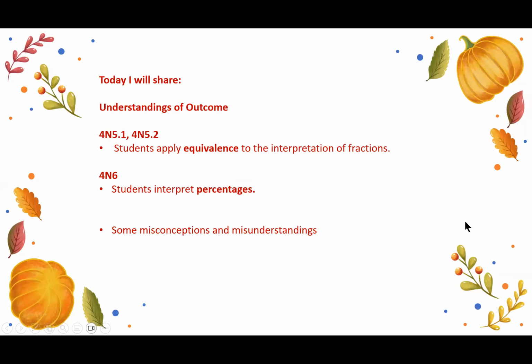This is what I'm going to be doing today. I'm going to share the understanding of the outcomes. In grade 4, there are 2 clusters of outcomes. And if you're not familiar with the documents, the Alberta consortiums have coded the outcomes. They are not coded from Alberta Learning, but they are from the consortium, only because some of the outcomes come in clusters.